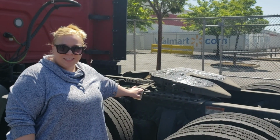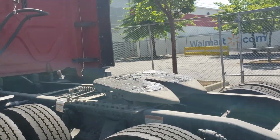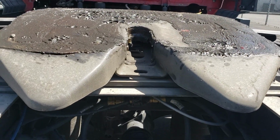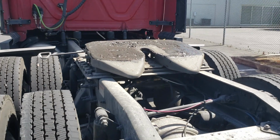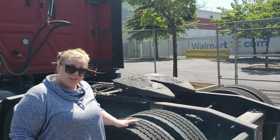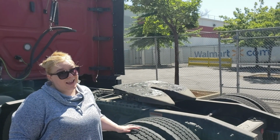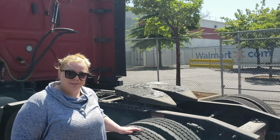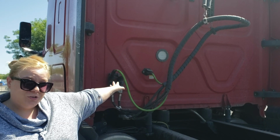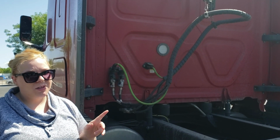Here's our fifth wheel. This is what we use to hook up to the trailers. Now, as you can see, just on the tractor alone, we have 10 wheels on here. Then the trailer makes up the 8 other wheels for an 18-wheeler. Here's our air lines and hoses. This is how we control the trailer from the tractor. We have 3 of them here. 2 are for the brakes, and then 1 is for the electrical.